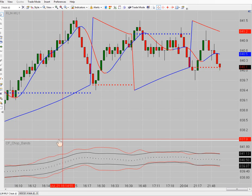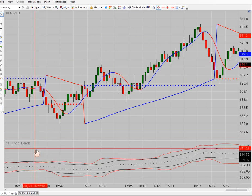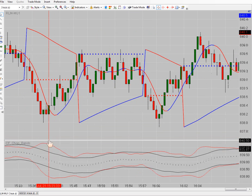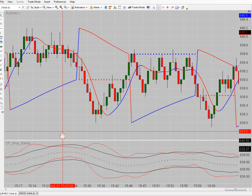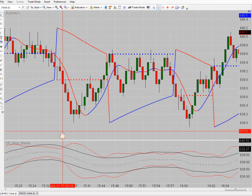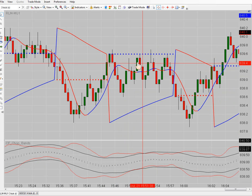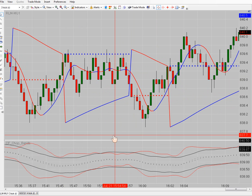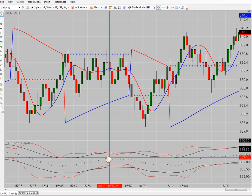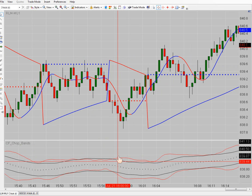Alright, I'm just going to do a quick recording about the chop bands. The chop bands are relatively new, and what they indicate is when the market is in chop. There are other things that indicate when it's in chop, like when it's inside the box here of the elbow, but with the chop bands, generally when the red is inside the black, it's likely to be choppy.